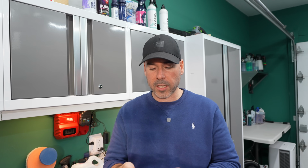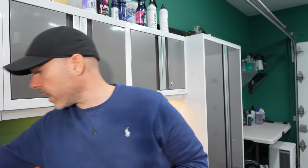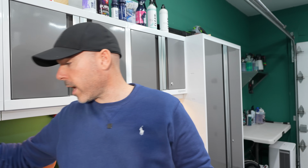It works great. It does not scratch, it does not mar, it does not leave the honeycomb finish on the paint unless you're using it without common sense, right? I like to combine this with the DIY iron remover as a lubricant. It's a super nice combo. As some of you guys know, the DIY system when it comes to decontamination is the best for me.